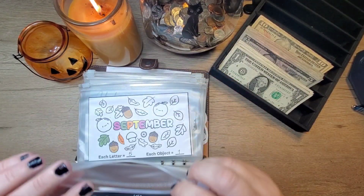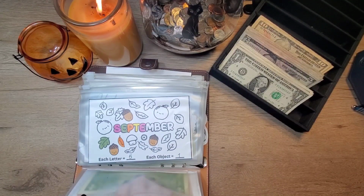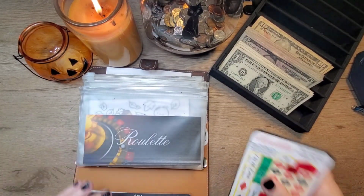Okay, we'll start with our roulette. And I did rearrange these in the binder, so you might see them in a different order than what we'd been doing.